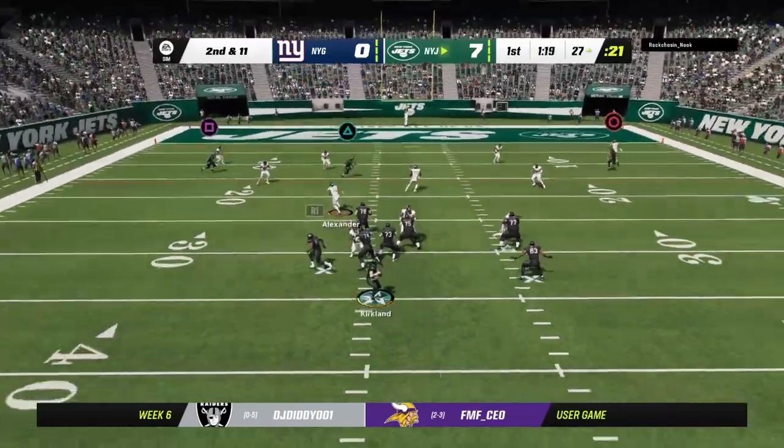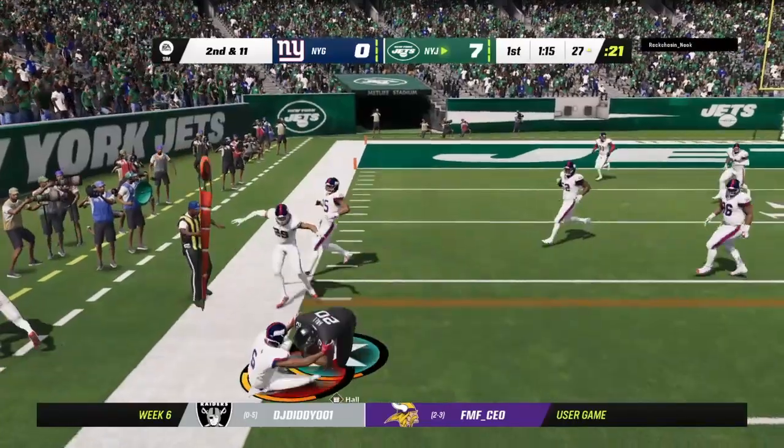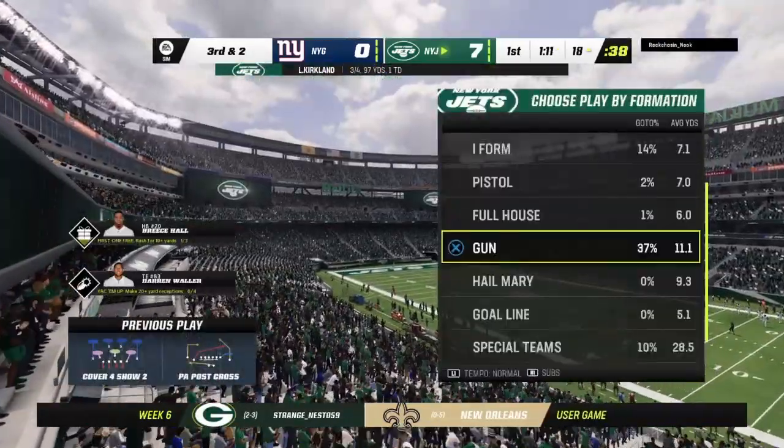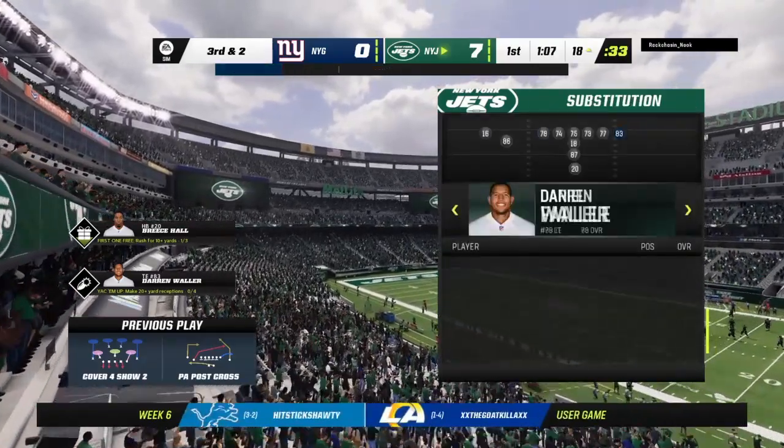Off the play fake. Kirkland. And check down, complete to Hall. And they'll bring him down at the 18-yard line. So the completion results there in 9 yards. And that's going to bring up 3rd and 2.